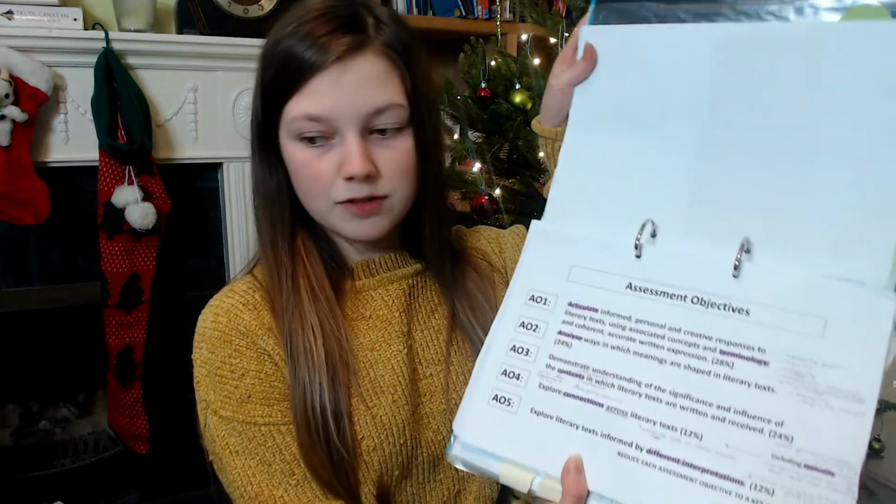Then in that course admin I have my assessment objectives. They are nice and bold right at the front of my folder so that I don't forget them. And then I've just got some typed up examples of work that have got pretty high marks right now. Now we get onto the texts.